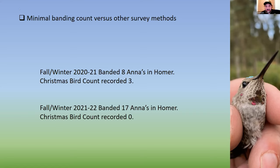And so in 2020, I banded 8 in Homer all fall, and there were only 3 recorded on the Christmas bird count. There are a bunch of reasons that could have happened, but it gave me really good confidence that I documented 8 Annas in Homer attempting to overwinter, that they had dispersed there. And it gave me a sense of what the Christmas bird count number means, that one day snapshot versus the whole fall.